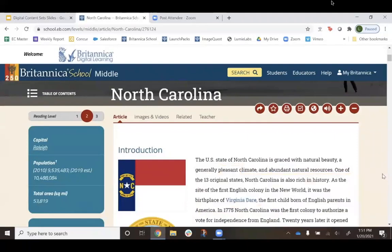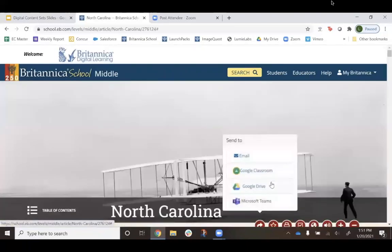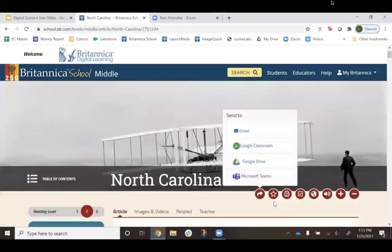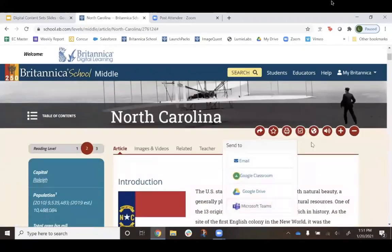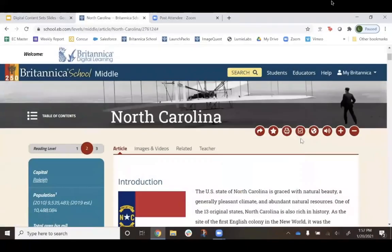And then we have our little toolbar up here at the top that has all sorts of things that are helpful for you. This is going to be our share options. So you can get your direct links. You can share to Google Classroom or Microsoft Teams. You can even save the articles directly to your Google Drive if you want to. And then you'll see this little star here. So we have the ability to print, add those automatic citations.